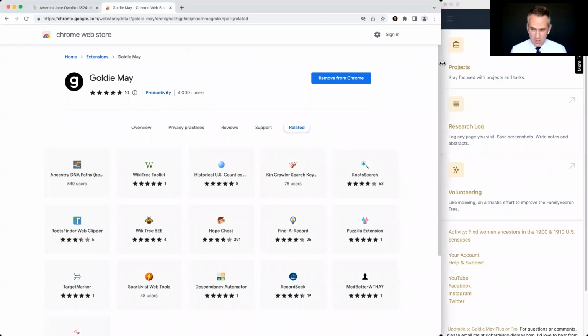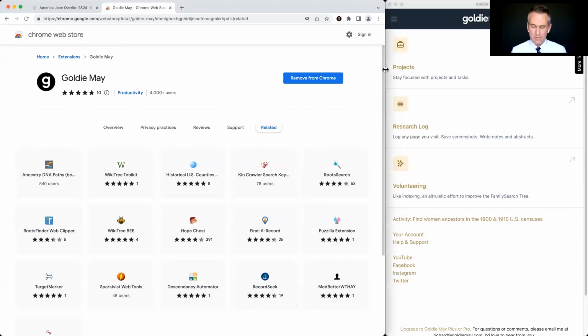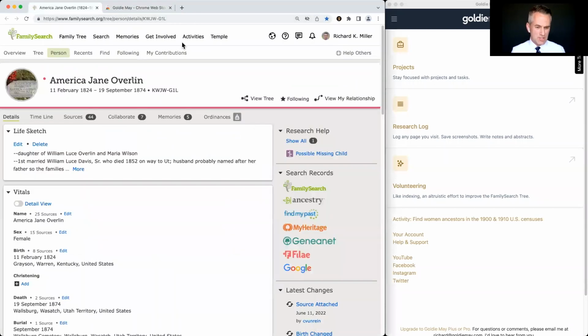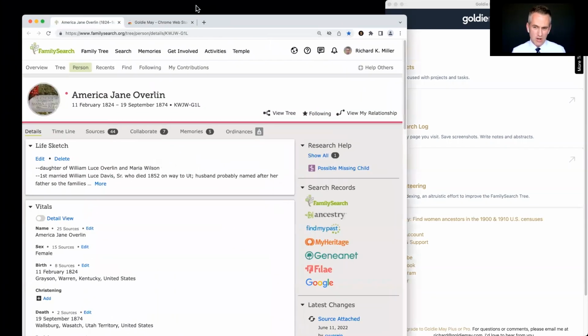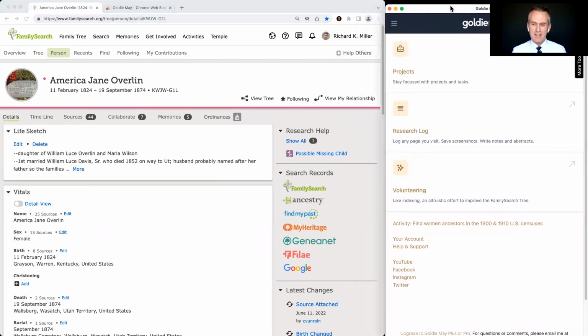So I also like to pull this window a little bit wider and then make the main window a little bit narrower. So what you're seeing here is two windows, right? You've got FamilySearch open on the left and in this window, and then Goldie May open on the right. And the idea with Goldie May is that it wants to be a research assistant for you. So as you're doing your research on FamilySearch, on Ancestry and elsewhere, Goldie May's window is off to the side and provides auxiliary tools to help you do your research.